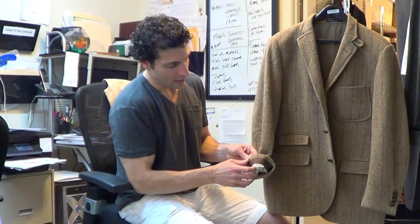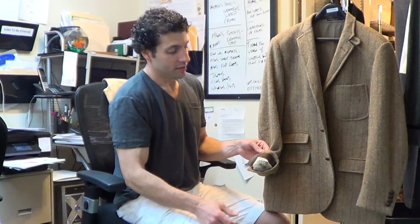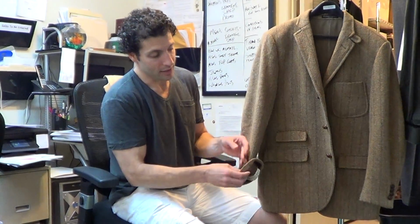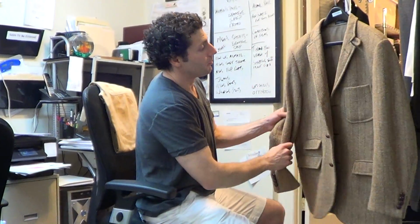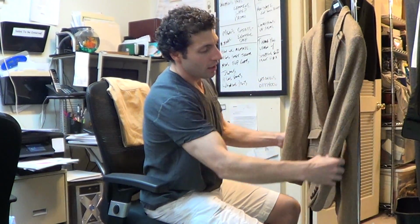I'm not sure what happened here. It's possible that the guy had the jacket altered and the tailor made the sleeves a little bit too short, and in order to lengthen them back to how they should be, he had to add this fabric. I don't know, but this is the way they are now. But the fabric, to me, looks perfect in all areas. It's just as it should be.